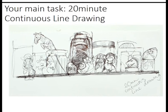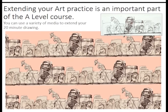Before I worked into it with wet materials, I actually took a photo of it and put it onto my computer, and I did a little bit of tweaking on Photoshop or any other editing program. So this is the first edit that I did of my drawing.